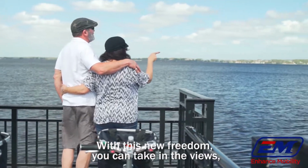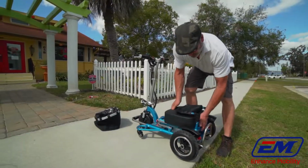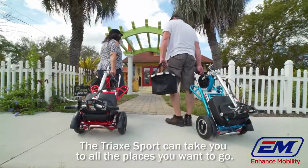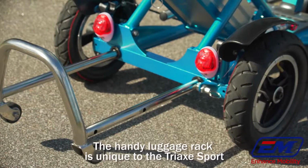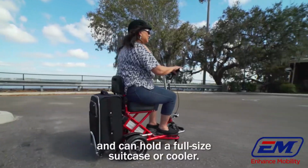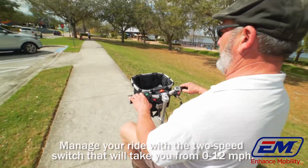With this new freedom, you can take in the views, breathe in the fresh air, and simply enjoy life. The Triaxe Sport can take you to all the places you want to go. The handy luggage rack is unique to the Triaxe Sport and can hold a full-size suitcase or cooler. Manage your ride with the 2-speed switch that will take you from 0 to 12 miles per hour.